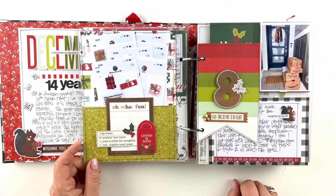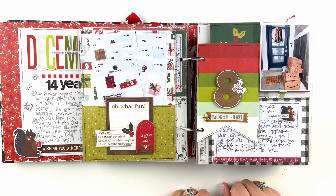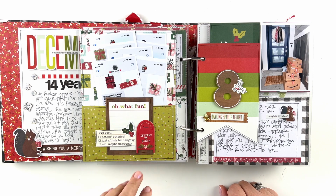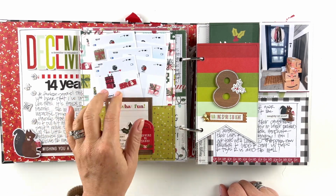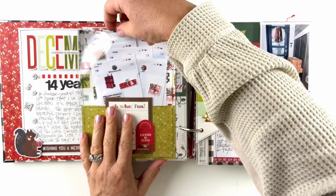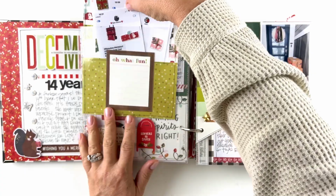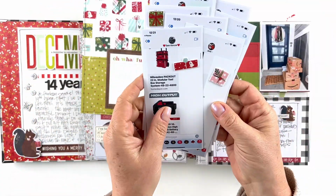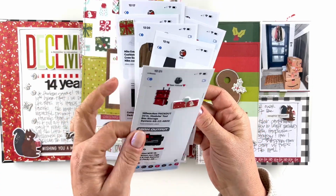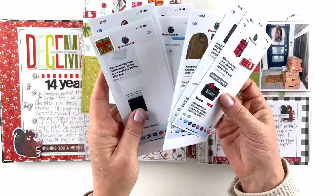On the back side, I'm doing some documenting about our kids, who are 24 and 21 now, and their Christmas lists. So now they text me what they'd like for Christmas. I basically just do screenshots from my phone of their texts. I'll pull that out. There's a little pocket there. So I do screenshots, print that out on matte photo paper, and then those went just right in the pocket.